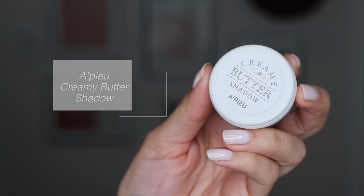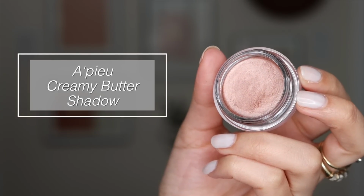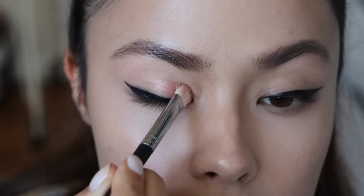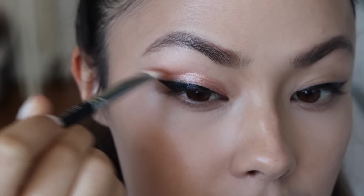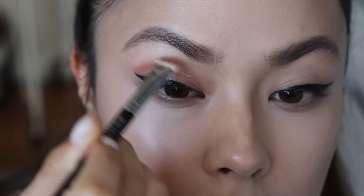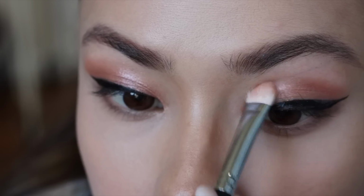Now, to talk about some eye color products, I've had a couple of standouts. Now, to go over some of these single eye products that I've enjoyed, the Appew Creamy Butter Shadow. This one is specifically in the shade Ginger Rose. It's so good. Not only is it super shiny and gorgeous on the lids, but it's really lightweight. So even though it's super pigmented, you don't feel like you have a thick slick of color on your eyes, if that makes sense. And it's super lightweight. I want to pick up more of these.